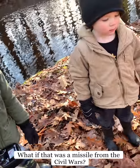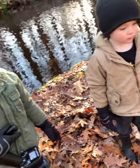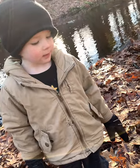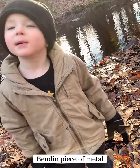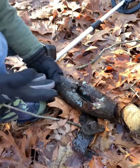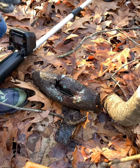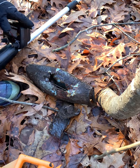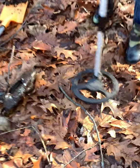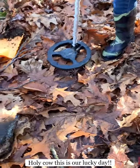Civil War. You never know, right? Has to be. What do you think? What do you think it is, Hud? I think it's a bending piece of metal. A bending piece of metal. No, that has to be a missile. What would have that in there? I don't know. We can bring it home. We'll clean it up and see what we got. See if it's a missile, hopefully. Are you picking up other stuff? No. Oh, yes. Holy cow, this is a lucky day.